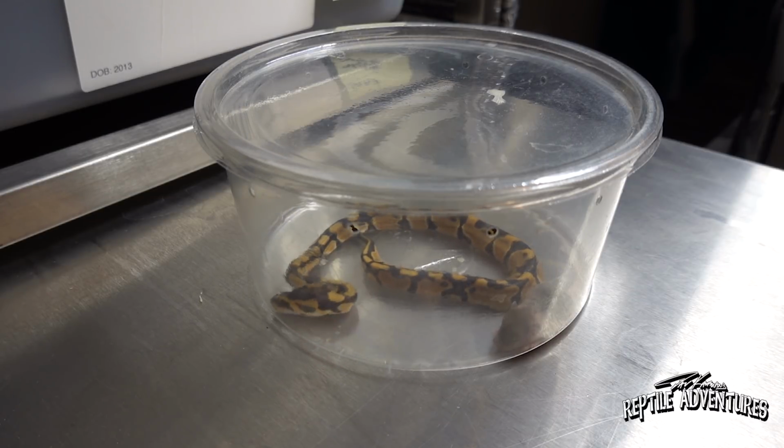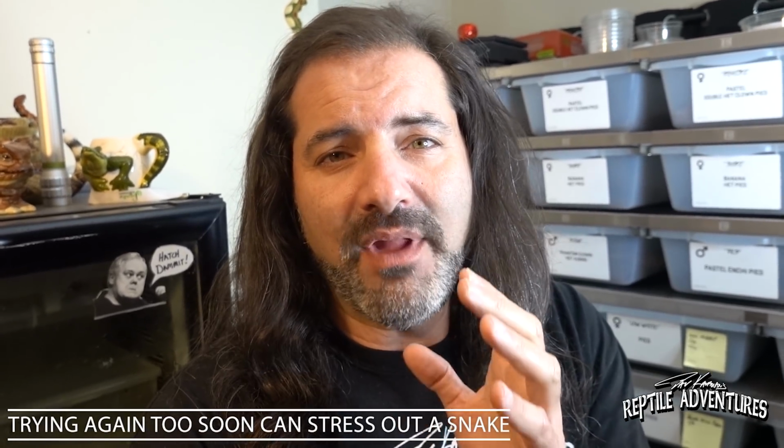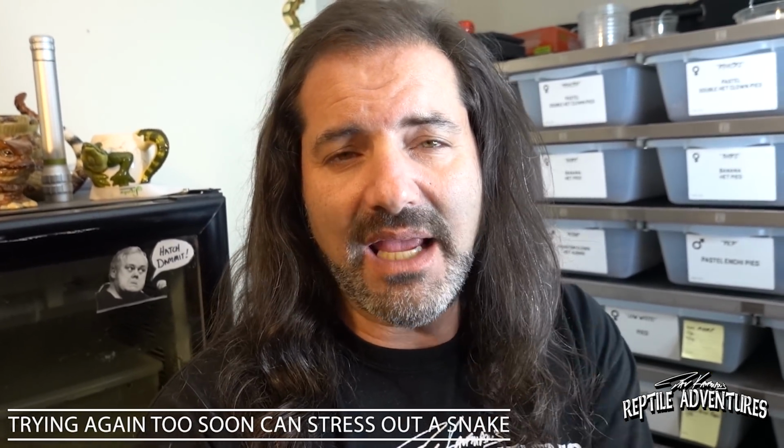The thing that worries me is that this snake is so thin and so small that if it was a normal ball python, I wouldn't be freaking out, but he is so small, I really am kind of freaking out. So I'm going to wait a couple of days and try it again, and if it doesn't work on its own the second time around, then I'm going to have to get a little bit more assertive. With other ball python babies, there's always one in that clutch that I've had to teach how to eat. And that is something that I may need to do with this guy.